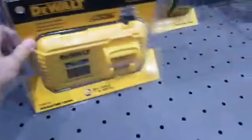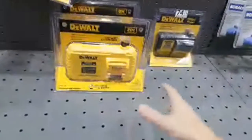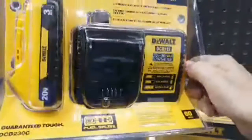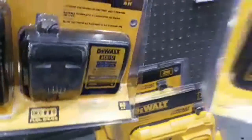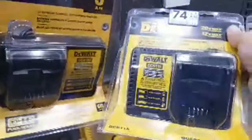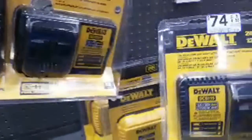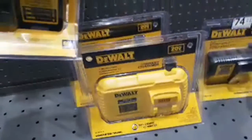So this I think is 99 bucks here. I'd like to score that one in the 60s. I would probably get it. But I'll tell you what though, this thing is pretty massive for just doing one battery, because most of DeWalt's chargers look like this. When you get kits from DeWalt, these are the two chargers that typically come in these kits, either the 115 or the 112. And so they are, you know, 74 bucks. That's about what they're worth.